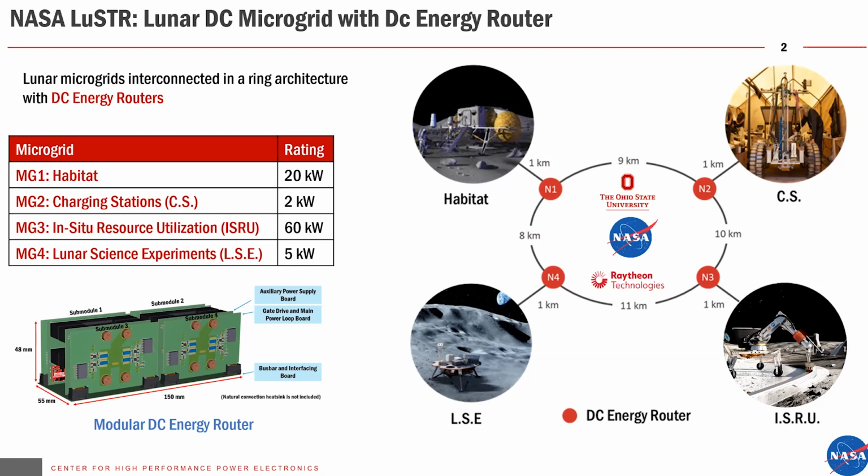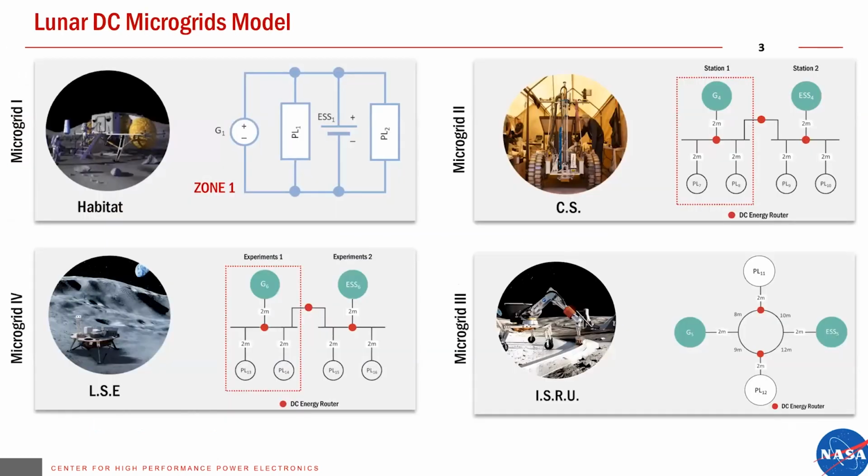So you can see we have 4 microgrids that we have started, and they are interconnected together with a ring network. At the connection point of each microgrid, we have this DC energy router. So this DC energy router has multiple functions. The main function is to basically realize the power flow control, and also it can have circuit breaking, fault current breaking capability, and power quality improvement capability.